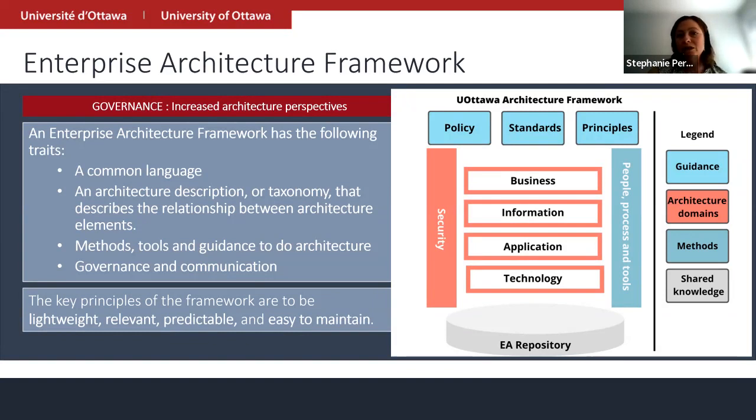A framework is used to help answer strategic investment questions, such as, are we doing the right things? Are we doing them the right way? Are we getting them done well? Are we getting the expected benefits? Overall, the main goal of an enterprise architecture framework is to address the basic challenges of assessing, aligning, and organizing business objectives with requirements and strategies, all of which are even more complex in a large decentralized organization.